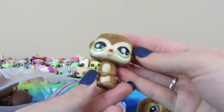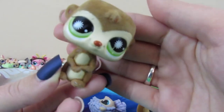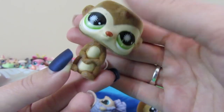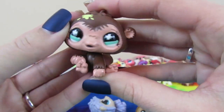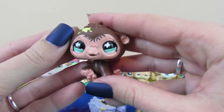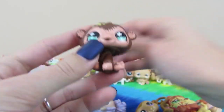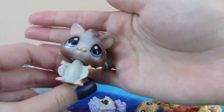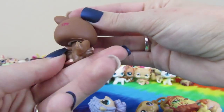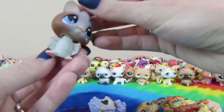Blue magnet. A velvet meerkat, I think, with green eyes and there's sparkle in them. This is a monkey as well, blue magnet, with blue eyes and a little splotch of yellow at the top. This is a flying, or a sugar glider. This is a sugar glider. And a little special up on the back.